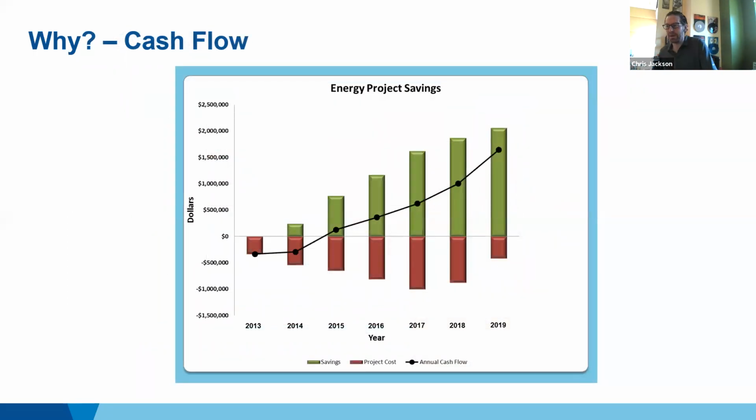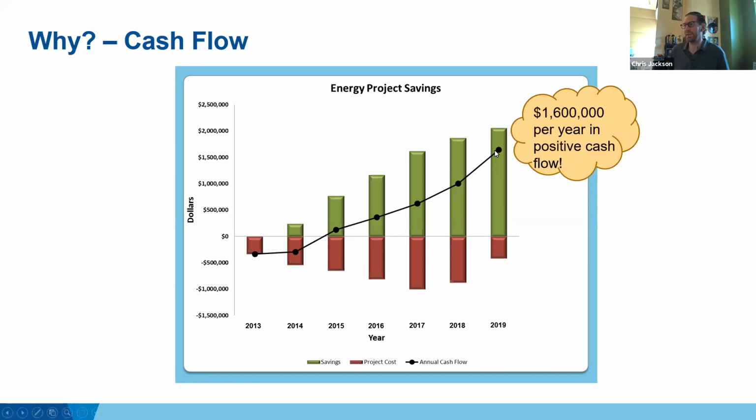The other why: this graph shows a multi-year project, which is the cash flow. The red bars represent the cost and the green bars represent the savings. After the retro-commissioning is done, the red bars go away and you're left with the green bars. Then, when we get to April's slides, monitoring-based commissioning comes in, either at the beginning or the end. It will enhance the green bars during the retro-commissioning and then maintain the green bars after the project is done and you continue on. This particular facility ends up with 1.6 million a year in net cash flow at the last year of the job.